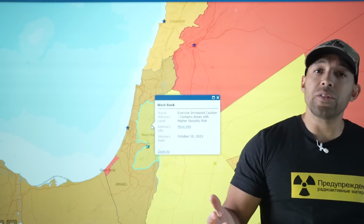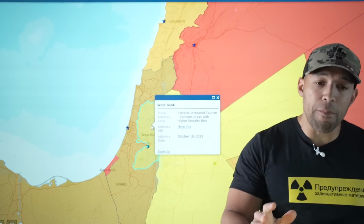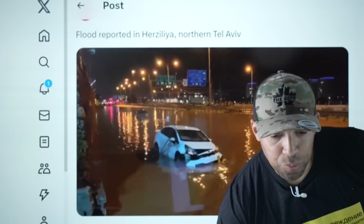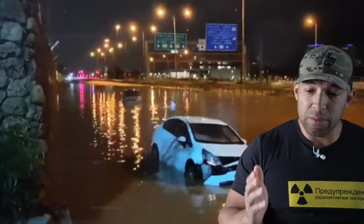Now, is it because of the rocket bombardments? Is it because of the risk of targeting one of these nuclear plants? Here's what's going to happen in the next 48 hours, okay? What we know right now is that there's been a flood. Flash floods are quite frequent in this region. Tel Aviv was flooded today.